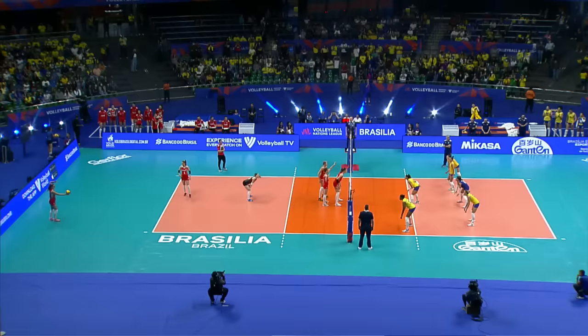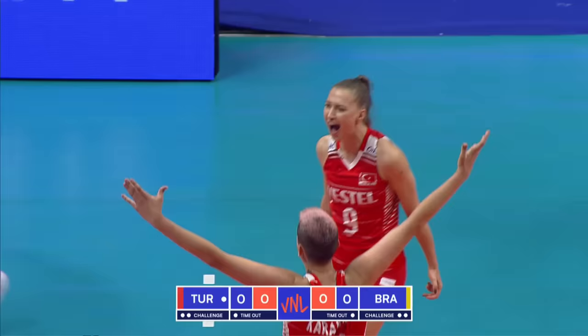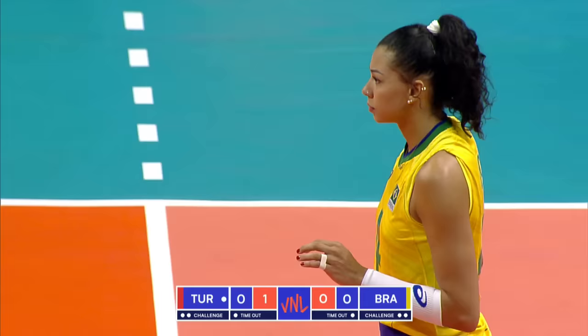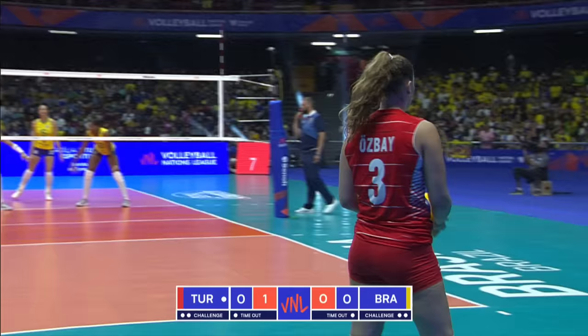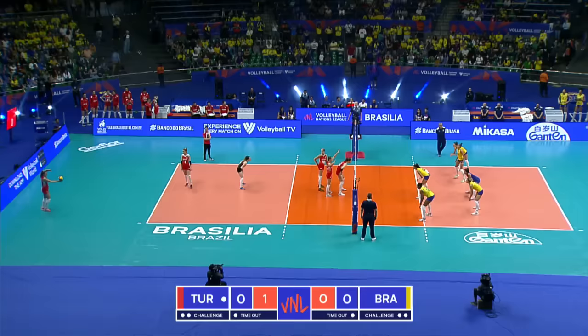It is a huge match here between Turkey in red on the left of your picture serving and the host nation Brazil receiving. Turkey stay on serve because Turkey are able to get the block in just to shut down Gabby with the first swing of this year's VNL. Six Tokyo Olympians on the team for Brazil.